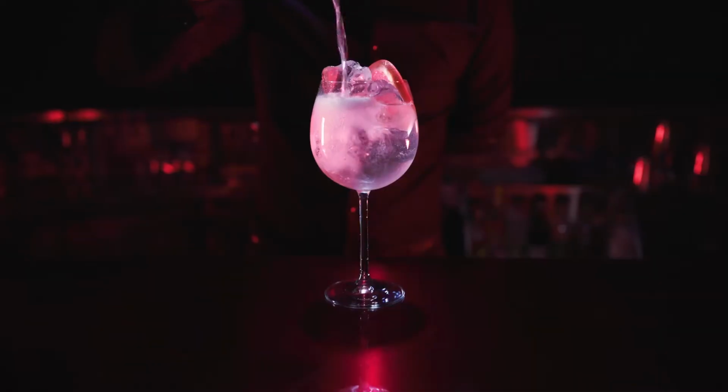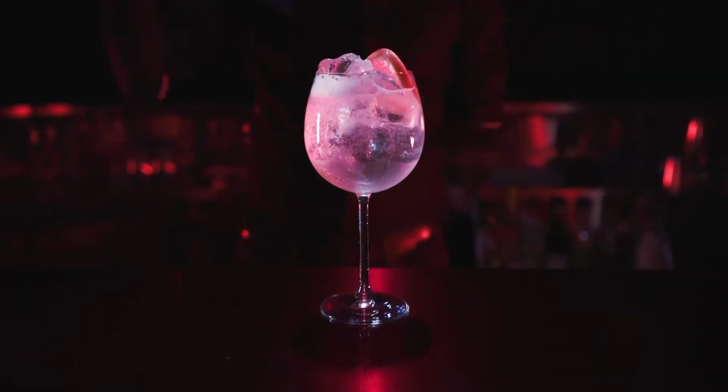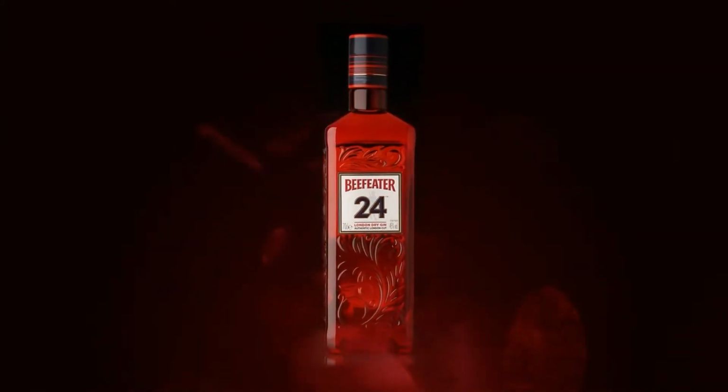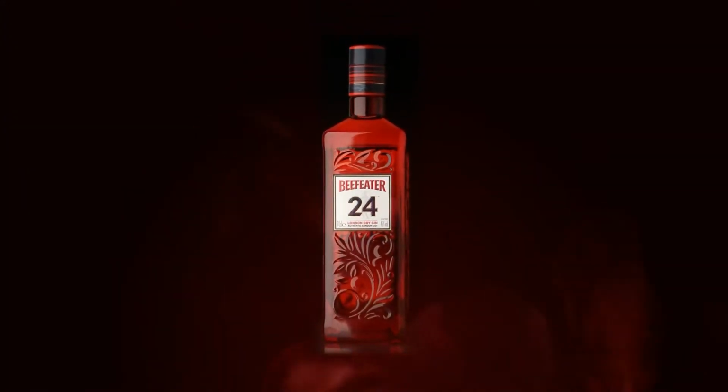This gin is for those who enjoy a punch of flavor and spice. A Beefeater 24 gin and tonic, where the components merge into a pleasant and refreshing cocktail with great bitterness and a sharp finish, may be made as your second drink.